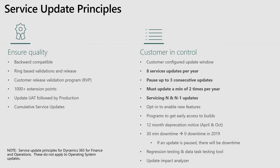We ensure backward compatibility with these updates. Now, with backwards compatibility, think about that as meaning you no longer have to wait for your ISV to be ready for you to take the update. We as Microsoft are making a commitment to ensure that the update that worked in version 10.0.2 is going to work in your environment in 10.0.3. No matter what changes that, assuming you have not made any changes from your own customizations or from your own ISV packages. So we are making the commitment that our update is just going to work.